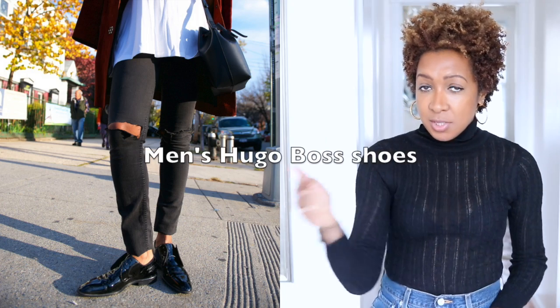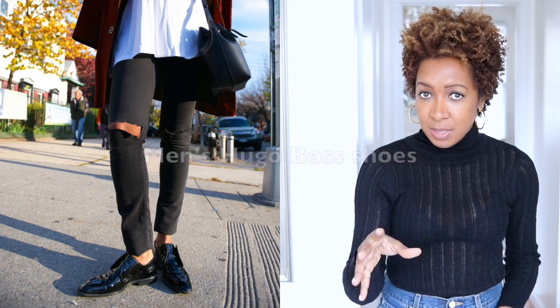I think one of the things that got me into it was my feet, believe it or not. I have big feet, and because of that, I have found myself often looking at men's shoes, because the smallest size in men's, generally speaking, is my size.